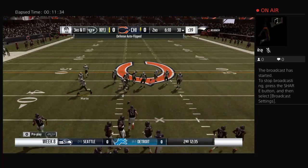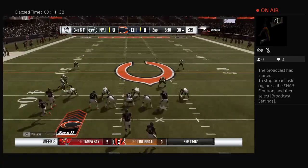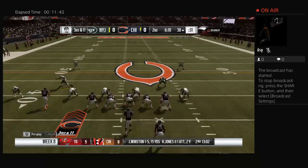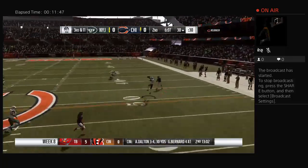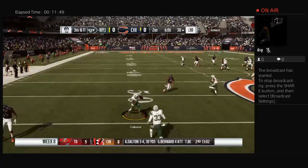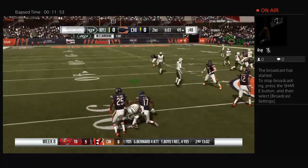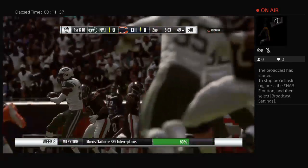The Bears on third down. They've been okay, 2 for 3 thus far. This is 3rd and 11. From the gun, it's Trubisky. He rifles one that's intercepted. Picked off by Morris Claiborne. And they get the football. They'll set up shop at their own 49-yard line.